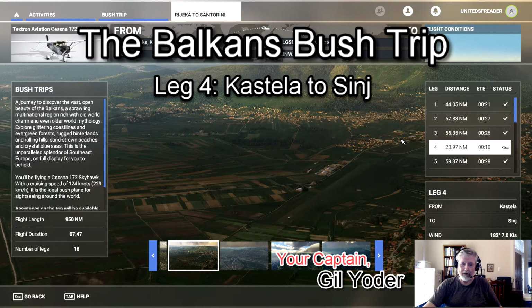down here in Senj. And what we'll be looking for when we come into this area are these houses that surround the airport on a couple of sides, and these large buildings where we have some hangars and so on. And we'll keep an eye out for this racetrack at the end of the runway.